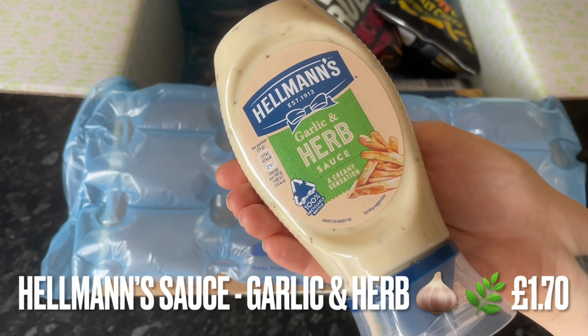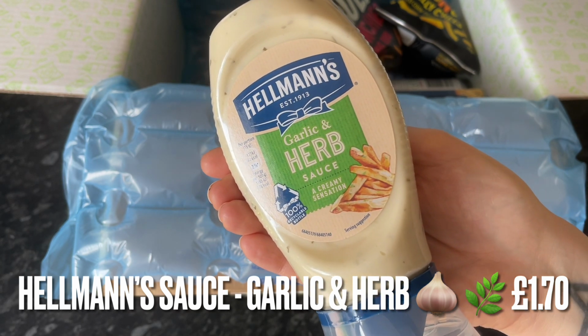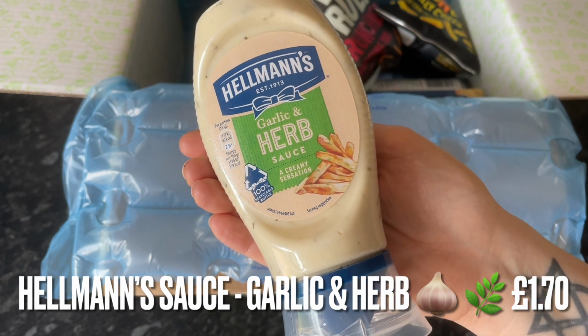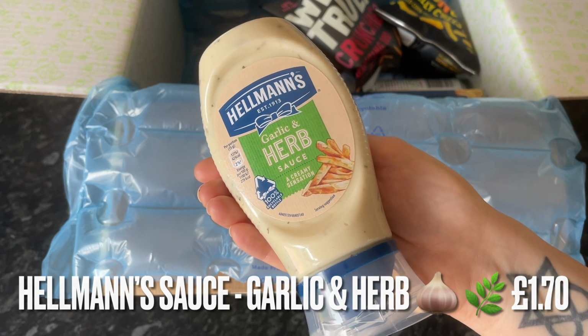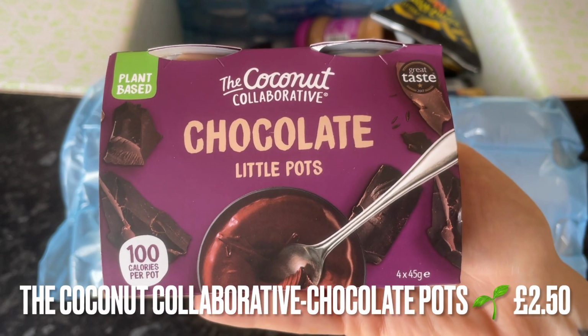And then from Hellmann's we've got some garlic and herb sauce, and I do buy this kind of thing all the time, and it is handy for sandwiches or wraps, or even to dunk some chips in, or pizza crust, that kind of thing. Domino's do a lovely garlic and herb sauce, and I reckon that's going to be quite similar.